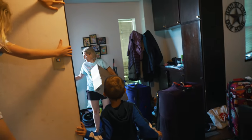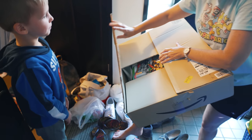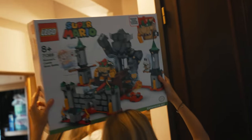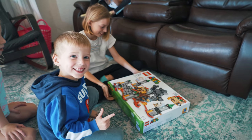Our groceries came, look. No, I don't think it's groceries. What is it? Open it. Let's see what it is. It might be my groceries. Might be not. Oh my freaking. Oh my goodness! Here's our quarantine project.